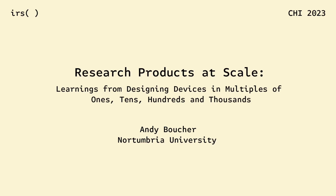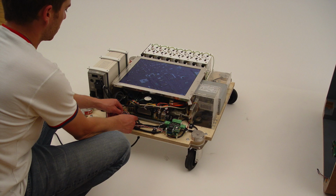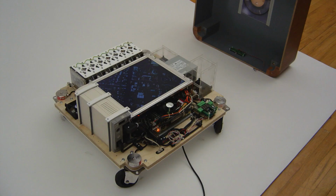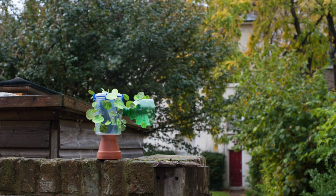In this paper, I examine the importance of scale as a quality of research product, building upon the 4 qualities described by Will Odom and colleagues in their 2016 paper, From Research Prototype to Research Product. In addition, I reflect upon the lessons learned from designing and producing research products at scales ranging from one-offs to those reproduced in the thousands.